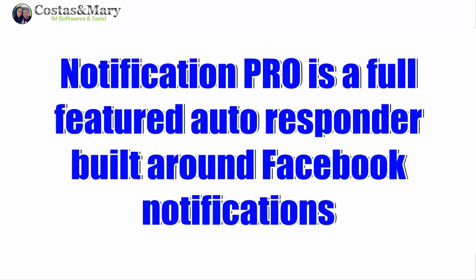Notification Pro is a full-featured autoresponder built around Facebook notifications. It allows you to build up your list by creating one-click sign-up Facebook buttons that you can put on any website you own or manage. It allows you to send out notifications to your entire list at any time you want. It allows you to segment your list by gender or by how often people click on your notifications. It even has autoresponder functionality that lets you create sequences of notifications that automatically go out, doing your marketing for you on autopilot.